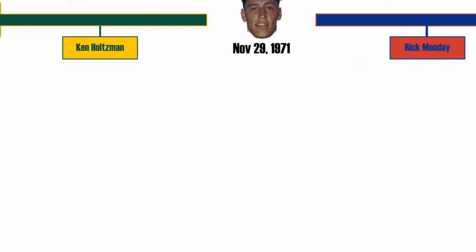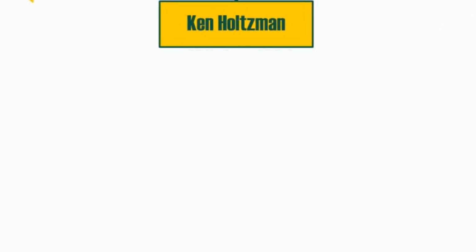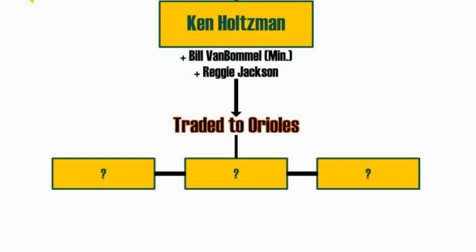So on April 2nd, 1976, the Athletics traded Holtzman, right-hander Bill Van Bommel, who never made it out of the minors, and an outfielder you might have heard of named Reggie Jackson, to the Baltimore Orioles. In return, the Orioles gave the A's 3 players. The first was Don Baylor.